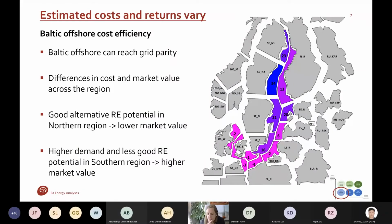this gave us an indication of the value, or you could say the cost per megawatt hour, of the different offshore wind regions. And one conclusion we could draw from that is that it is definitely possible to have grid parity for offshore wind already in 2030 in that low national policy scenario. And that would be indicated by these negative values here, which means a negative cost versus value for offshore wind.